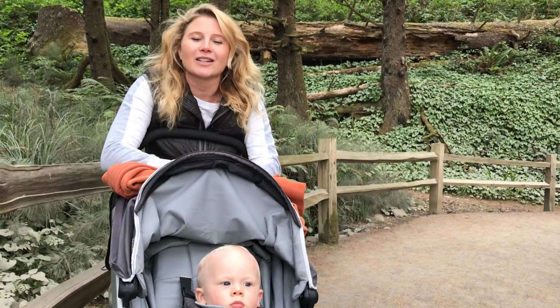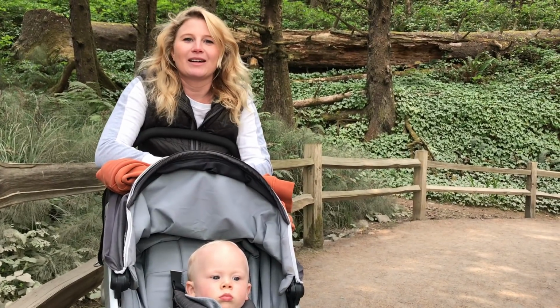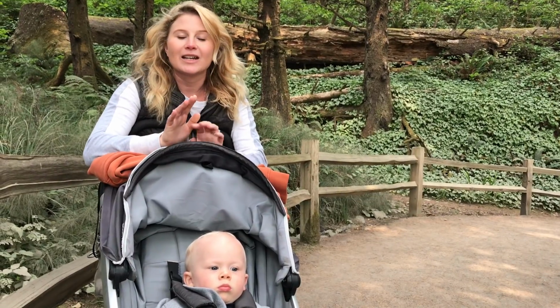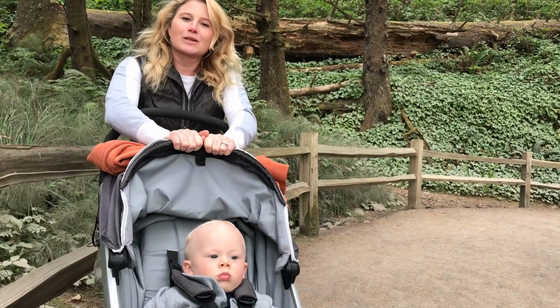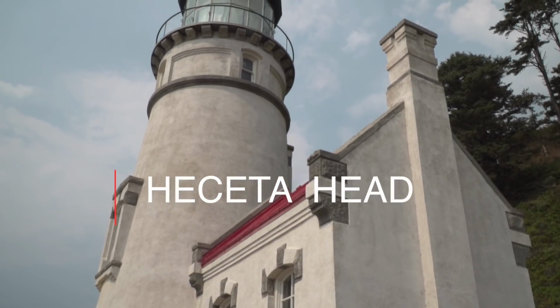to the Oregon coast. We needed a little bit of a break to catch up on videos and work, etc. And now that that is finally done, we get a little bit of playtime before we move further up the coast. So today we are at Heceta Head. It is a lighthouse in Florence, Oregon.